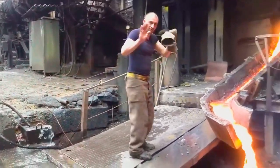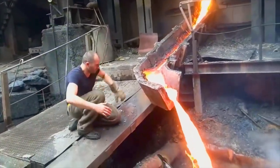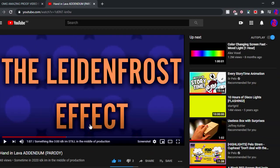Let's dive right in. First, let's get one small detail out of the way, his hand. When he takes his gloves off before putting his hand into the molten metal, you can see droplets of water from his hand fall onto the floor beneath him, which tells us his hands aren't as bare as we're led to believe. But how this makes his hands completely lava-proof is an effect called the Leidenfrost effect.